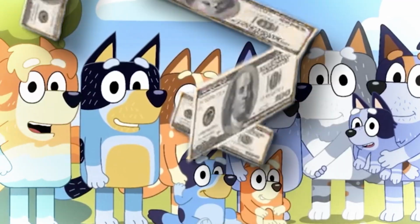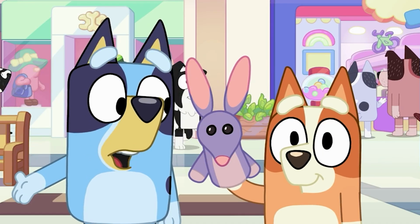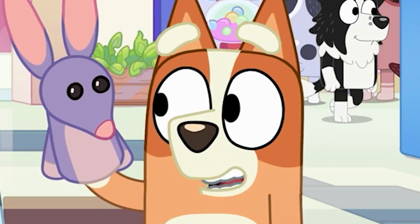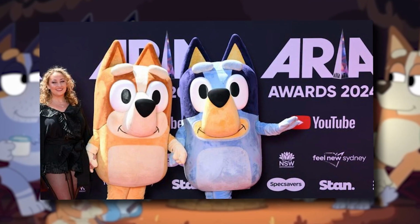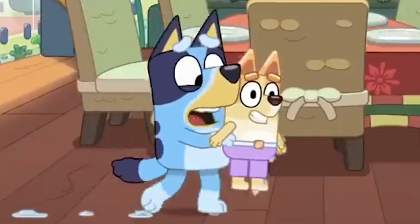This tiny reference tells us a lot about Bluey's growing fame. The Simpsons is known for its pop culture nods, and Bluey made the cut. It's pretty impressive for a show about a family of blue healers from Australia. Think about it. Bluey started as a local Aussie hit. Now she's hanging out with Homer Simpson. That's a big deal. It shows how Bluey has become a global favorite, loved by kids and grown-ups alike.